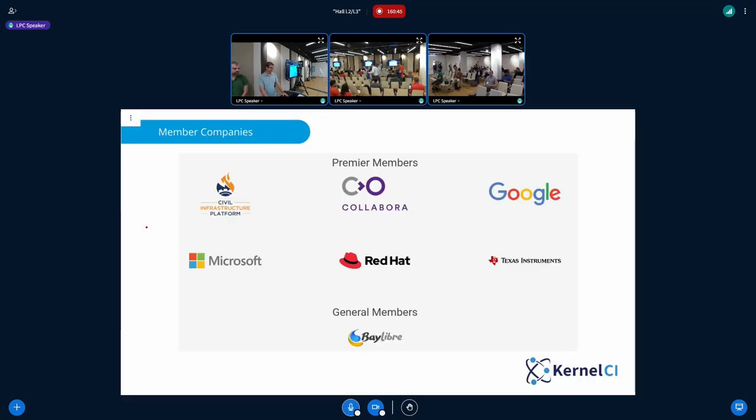So who's helping us on this journey? As you can see, we have a number of premium members here. We have six: Civil Infrastructure Platform, Collabora, Google, Microsoft, Red Hat, and recently, Texas Instruments. We have a general member, BayLibre. All these companies have a business interest in helping Linux succeed downstream. They have contributed resources to help our testing effort, and we are excited to have their expertise on our board and have them help guide us on our journey.